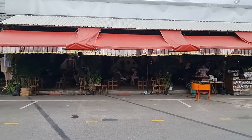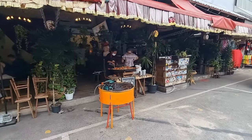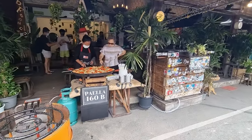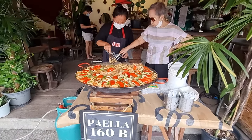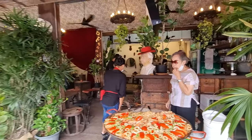One of the things that I wanted to check was to see if the paella place is open. Even though the paella man is not here, the paella is here, and it looks awesome.